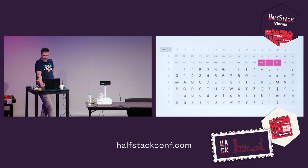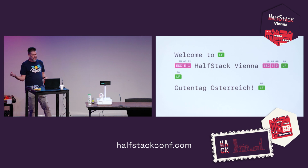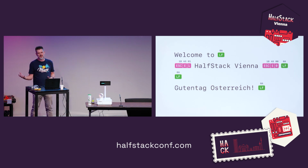Let's fix the bold part first. We're not using tags, like HTML. We're using special escape characters that signal the printer that what follows is a command. So Escape E for emphasis, and 1 to turn it on, and that makes the text bold. And Escape E 0 turns it off again.